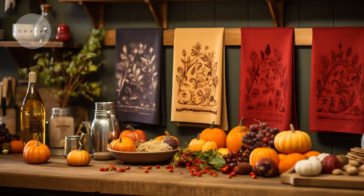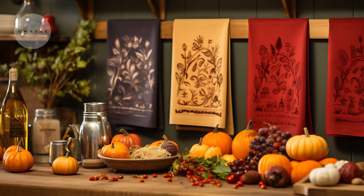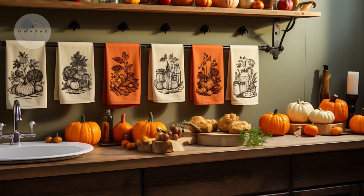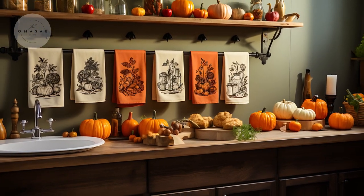These practical items not only serve their purpose, but also contribute to the overall autumn theme. Whether you display them on a hanging rack or use them in a daily kitchen routine, these seasonal touches will add a fun and festive element to your space.